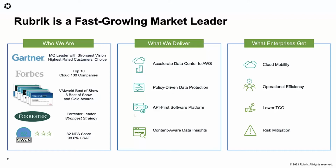We've been around for about 7 years now. We have over 1,600 employees, over 2,500 customers across the globe. We're one of the fastest growing enterprise companies in Silicon Valley history. And as of last year, in July 2020, Gartner placed us as a leader in the Magic Quadrant with the best vision. So why are companies adopting Rubrik, I think is a good question to start with.